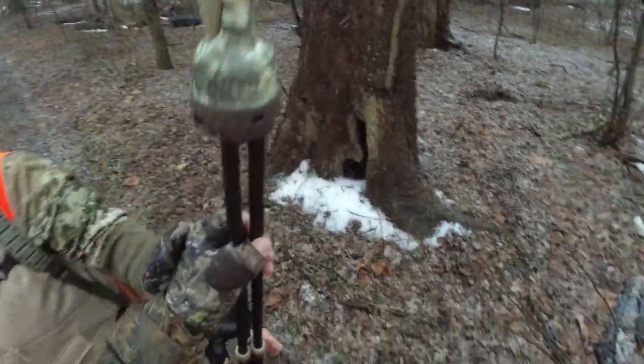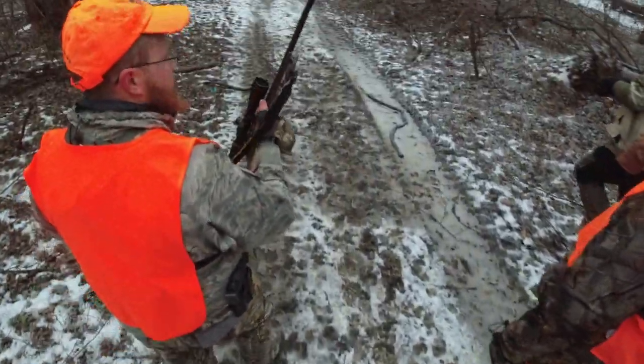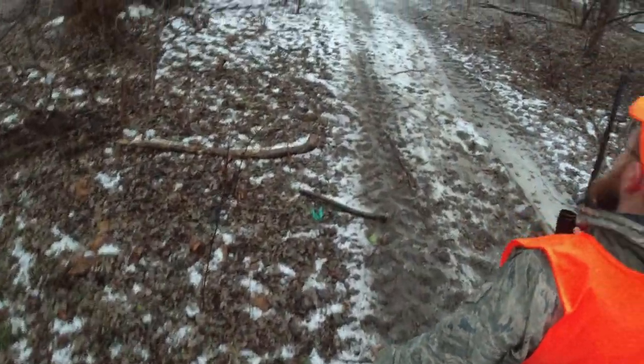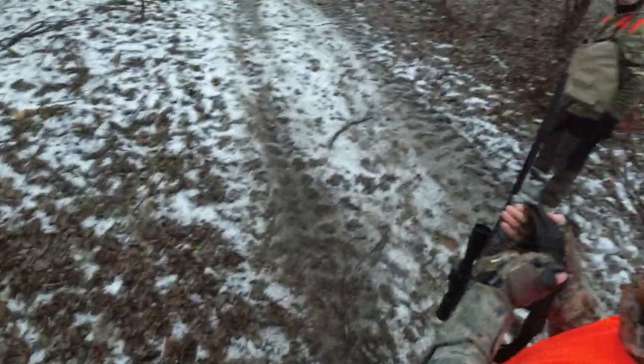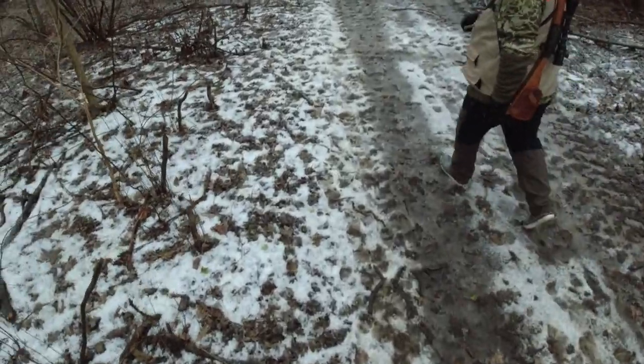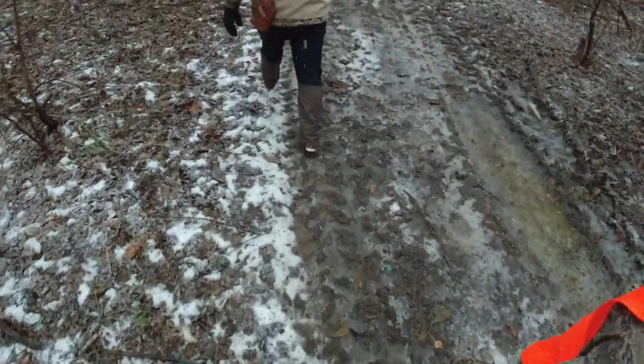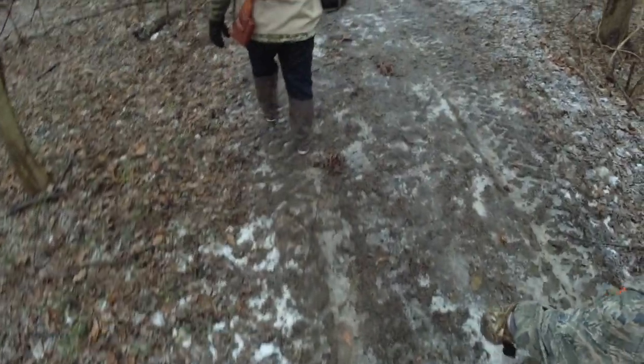Run after him. Anybody need a shooting stick? You're welcome to use it. Yeah, I'll take it, John. Thanks. Anybody want to use this 30-30? Is that a single shot? Yeah, I got a single shot 45-70. I got a lever 30-30.